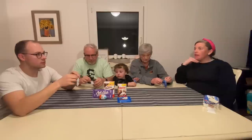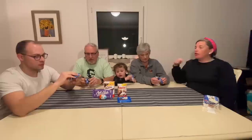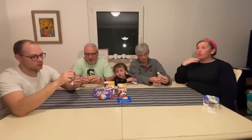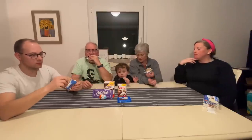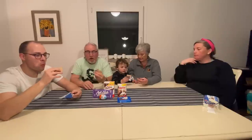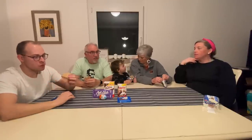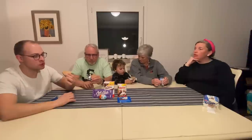This looks just the same to me. It's exactly the same, yeah. But there's a white cream in there. I don't think the Hanuta had the white cream. It was just hazelnut. Take a taste and tell us what you think. It's a lot better. These are better than the Hanuta, for sure.